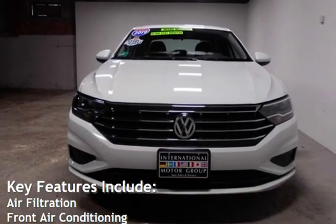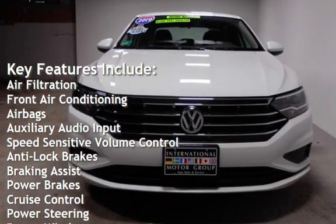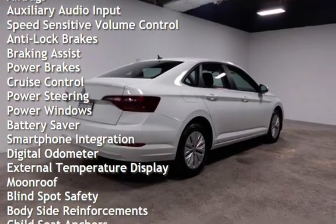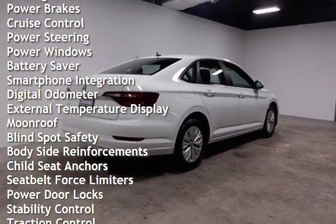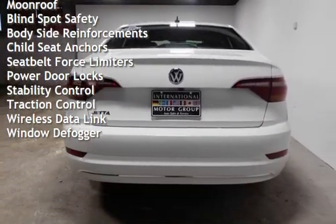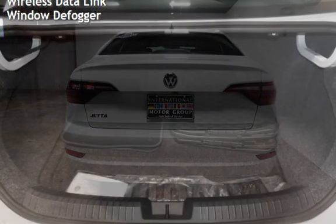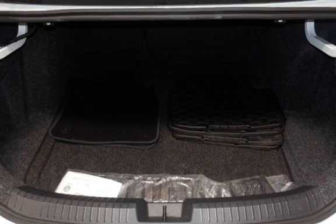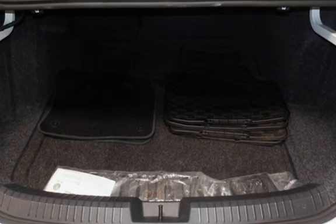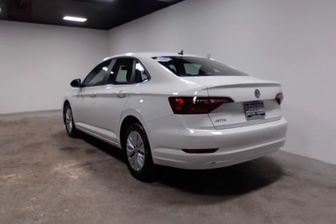Key features include air filtration, front air conditioning, airbags, auxiliary audio input, speed-sensitive volume control, anti-lock brakes, braking assist, power brakes, cruise control, power steering, power windows, battery saver, smartphone integration, digital odometer, external temperature display, moonroof, blind spot safety, body side reinforcements, child seat anchors, seat belt force limiters, power door locks, stability control, traction control, wireless data link, and window defogger.